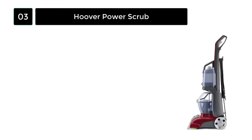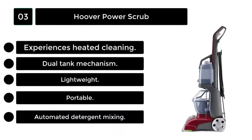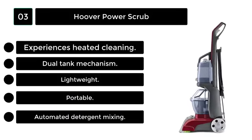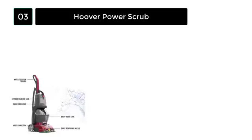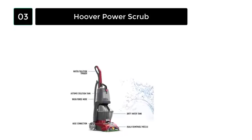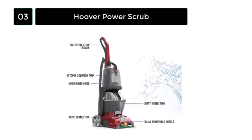Number 3. Hoover Power Scrub. Some modern carpets and upholstery are hard to clean using traditional mops. However, Hoover Power Scrub Deluxe Carpet Cleaner comes with more fantastic features to solve this disaster. The machine has a spin scrub brush device that safely cleans carpets engulfed with the toughest dirt.